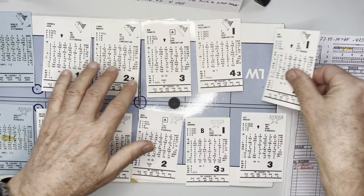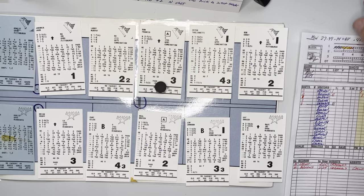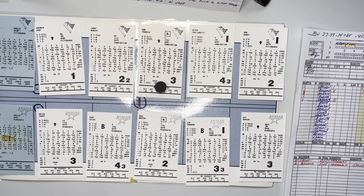Purpose of the video is just for you to get an idea of how Hockey Bones works. The only negative I have is it takes you probably 90 minutes to play a game. But it's such an ingenious game. Bob Frost did such a good job. It is a lot of fun. It's one of the better hockey games out there.